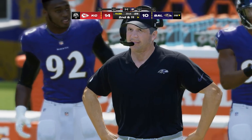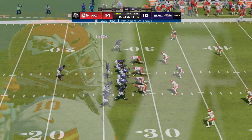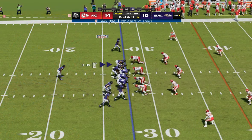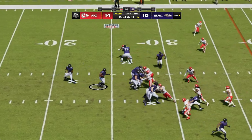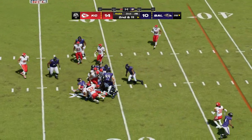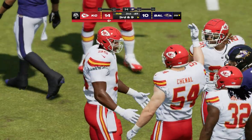I have a feeling they'll stay committed to running the football, especially on the early downs. They just haven't had a whole lot of success just yet. After the loss to start out, here's second and 11. Again, it's Edwards. A short gain here, maybe a yard to the 29.